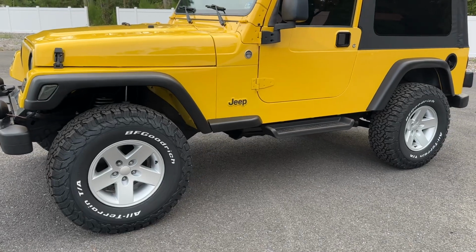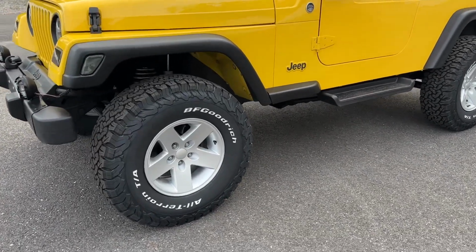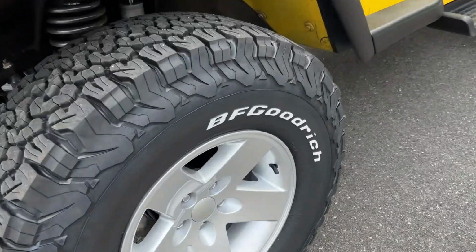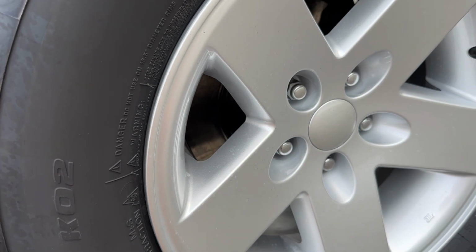$285, $75, 16 BFG all-terrain. Can't go wrong on that classic setup. That's our very own Moab DAS wheel. We had this wheel custom made. Yes, new rotors and pads as I peek through there.